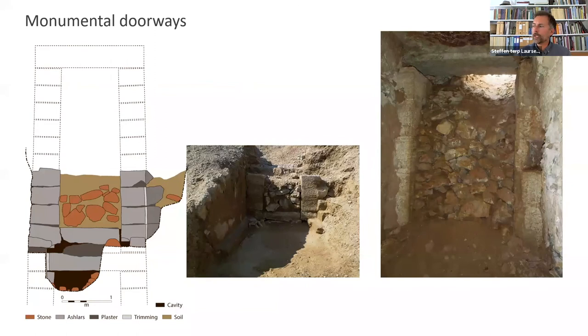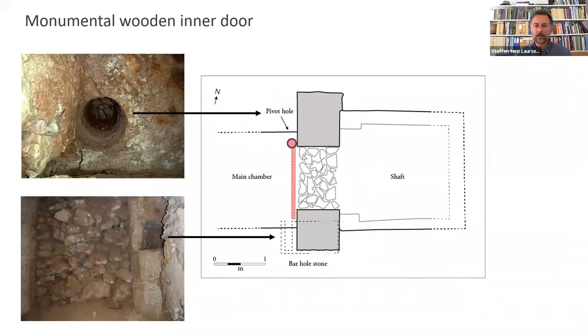The openings in the latest royal chambers are constructed as these monumental palatial style doorways with well-dressed door jambs, often 5 meters high. The earliest doorways of this type are still sealed with a stone blocking door, but now there is also evidence for a wooden inner door. The evidence for this inner door is here in the form of a pivot hole drilled into the stone roof.